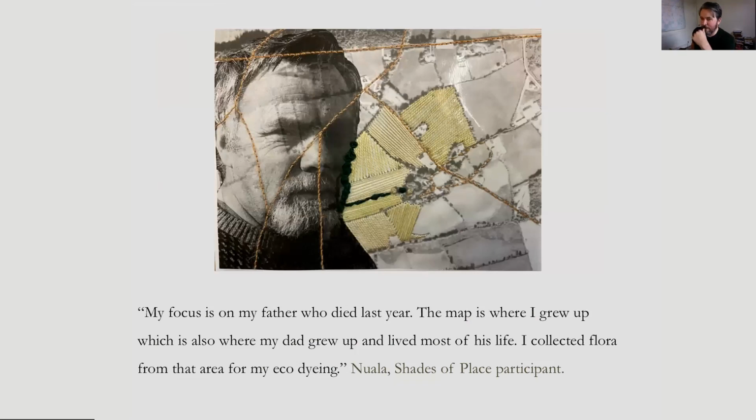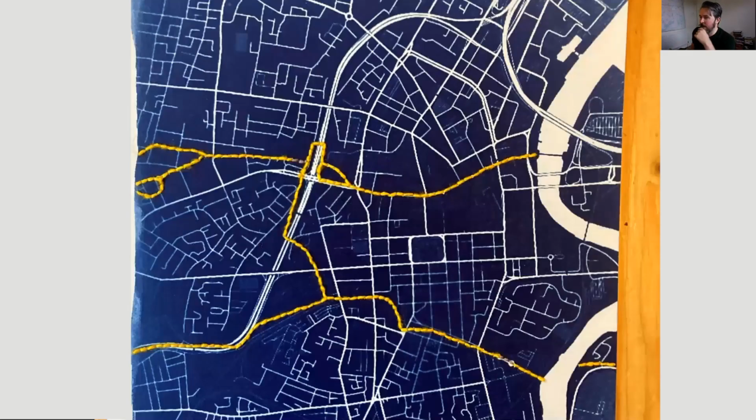and some of the work I thought was just beautiful. So here we have a woman who mapped the fields around where she lived and where her father just died, as she says there. And it ends up being a kind of map and a portrait and something very visceral about it. Then this man, John Brennan, mapped Belfast, and he used the threads to draw out the forgotten rivers. There are quite a few rivers under Belfast that have been covered over, and so he used his threads to follow the routes of these rivers that are underneath the city centre.